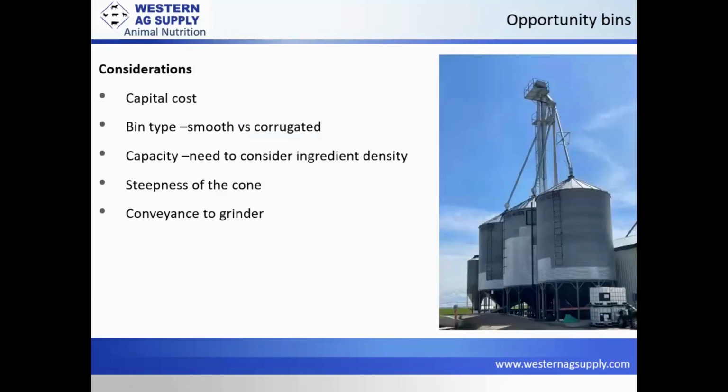A common limitation to using opportunity ingredients is the availability of bins. Therefore, it will be advantageous if there are opportunity bins, or if we could add opportunity bins on farm. However, to put up opportunity bins, we need to consider capital cost, the type of bin and the capacity, and also steepness of the cone. For example, if you're using mill run, the meal type is not very flowable, so you'll need a very steep cone. It would also be advantageous if there's an option for the opportunity bin to run straight into the mixer or pass through the grinder.